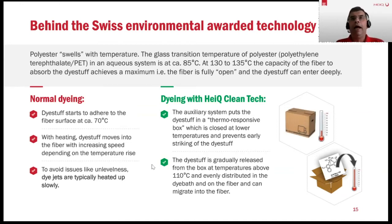So dyeing with the HeiQ Clean Tech system, the auxiliaries put the dye stuff in a thermal responsive box. That means they hold it. They're holding it closed at lower temperatures and prevent it striking too early. So we're holding until the polyester is perfect to accept the dye stuffs. The dye stuffs are gradually released from the box at temperatures above 110 and evenly distributed in the dye bath and onto the fiber and can migrate onto the fiber. Okay, so that's basically covering the system.